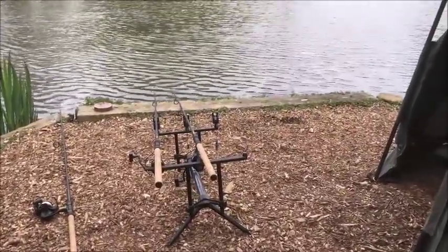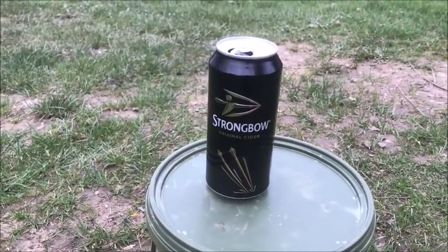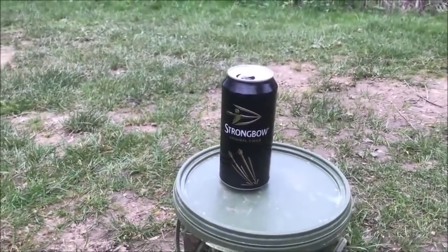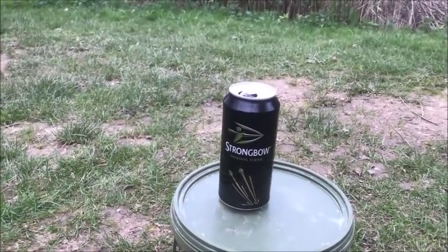Right, so that's 2 rods in, but more importantly, that's the first can of cider we've had this year. So there's no looking back now. A couple of ciders on the bank for me and Ben. Spring and summer is truly here.